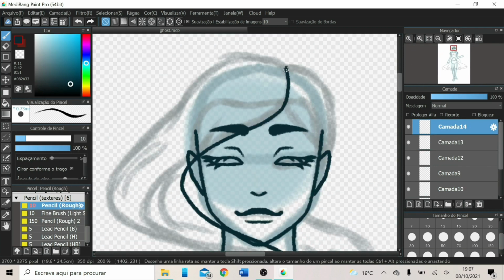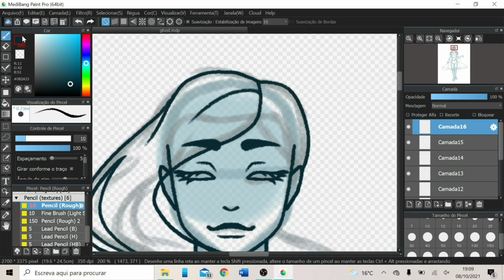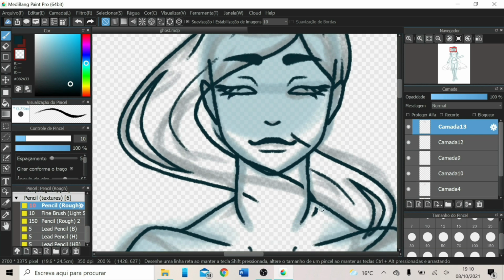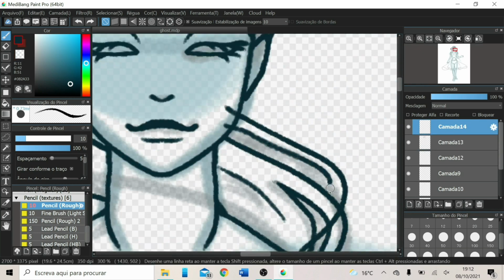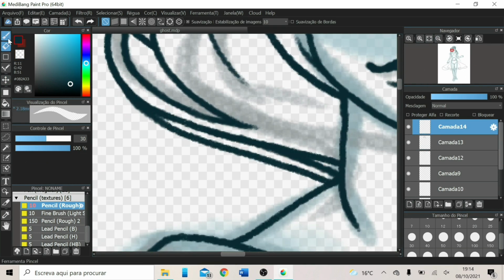Then I just start drawing her hair and adding all of the details because it's floating, and I think it ended up looking really cool. I also added these loose strands so that it would add some more details and doesn't look like just a blob of hair. I think it makes it look a little bit more realistic, I guess.